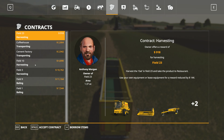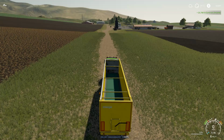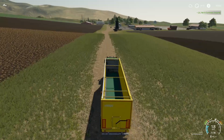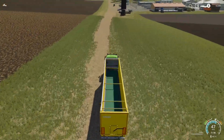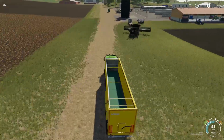Any other good contracts? Oh, transporting cement factory to where? No, that's not what we're looking for. Well, I did want to start the episode with these showing that I was doing a contract and where the money came from. I just wanted you to come back and say, how did we go from, well, you thought we were at 23. We were down to 10, but now we got 63,000. It's enough to get us through the day.